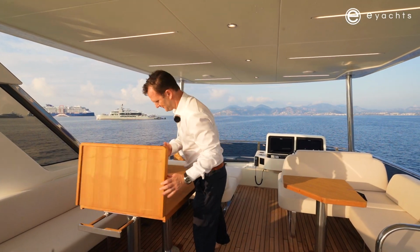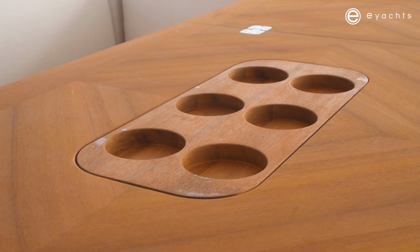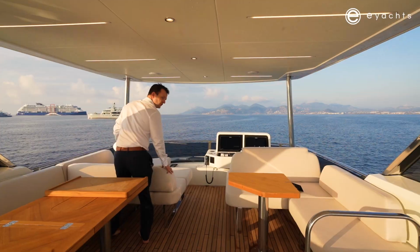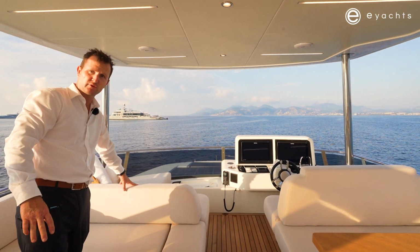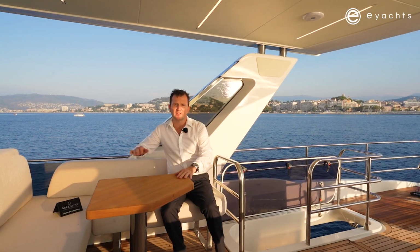Open it up, and like a lot of the Greenline models, we have a teak insert which is handy for drinks, or have it that way for a nice flush look. Quite smartly, this seating area has a multifunction backrest. So for dining, we have the backrest forward, otherwise for a bit more lounging, have it this direction. There's quite a lot of great zones for entertaining on this boat.